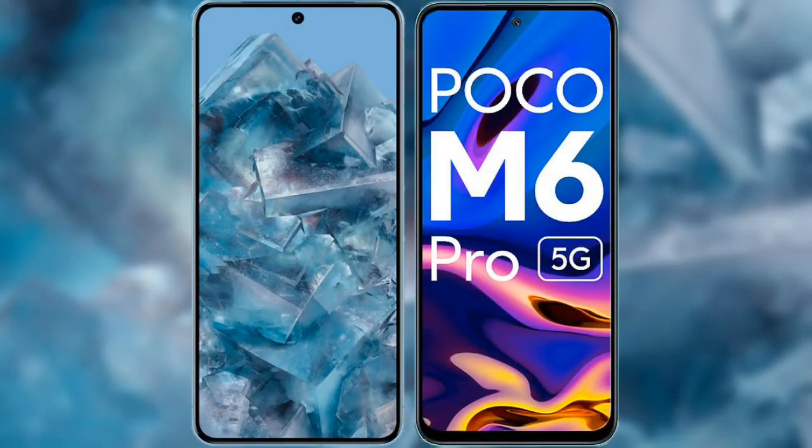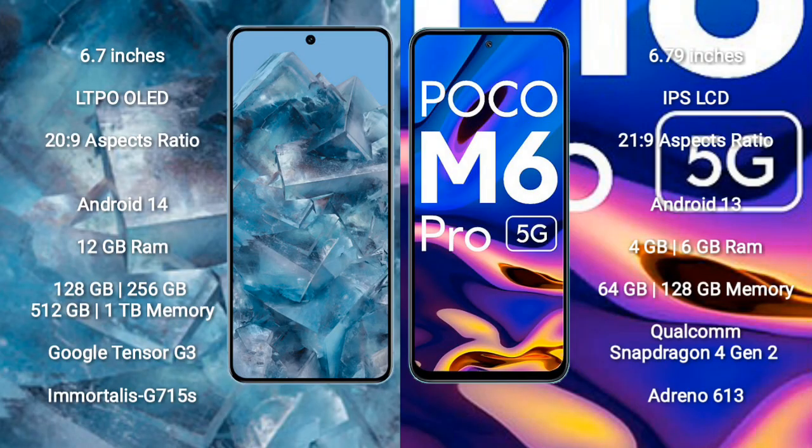I will compare the new Google Pixel 8 Pro with Xiaomi Poco M6 Pro. Google Pixel 8 Pro comes with a 6.7 inch LTPO OLED display and aspect ratio of 20:9. Xiaomi Poco M6 Pro comes with a 6.79 inch IPS LCD and aspect ratio of 20:9. Google Pixel 8 Pro runs on the Android 14 operating system. Xiaomi Poco M6 Pro runs on the Android 13 operating system.